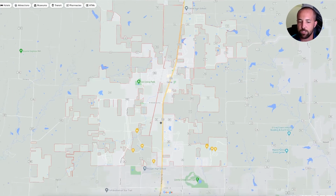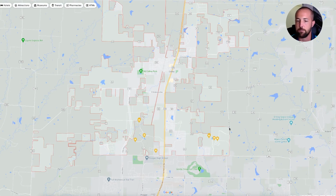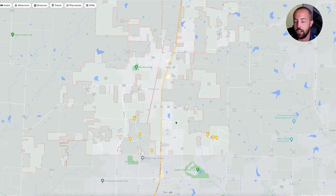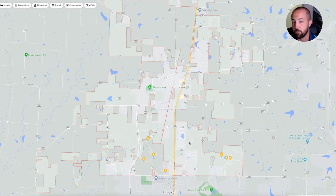And when I was going through Light Farms and Mustang Lakes, listen, these lots are definitely less than a quarter of an acre. Some of them are like 0.15 of an acre. That's your lot size, right? And I was like, man, that's kind of small. That's like Highland Park small, as far as the lot size. You're kind of on top of each other. That's how Highland Park is.